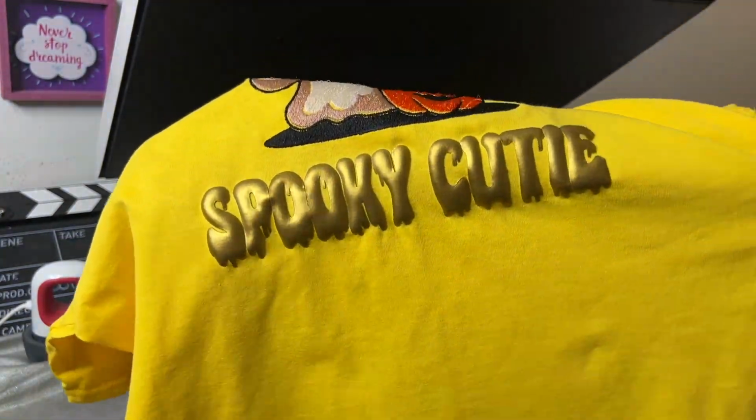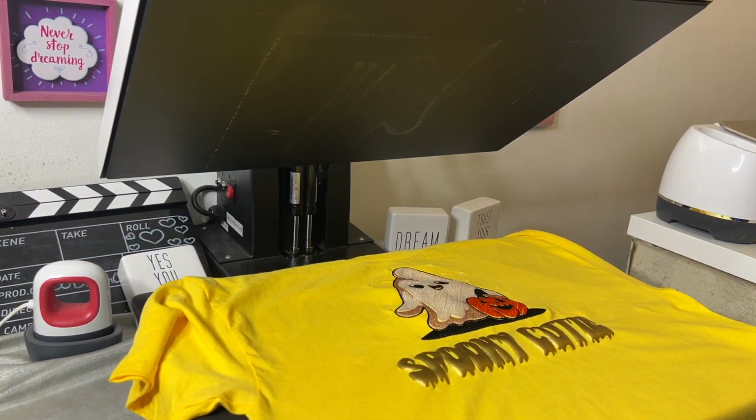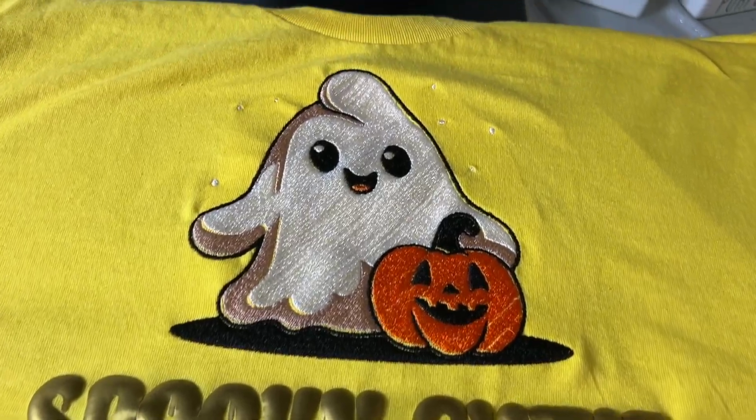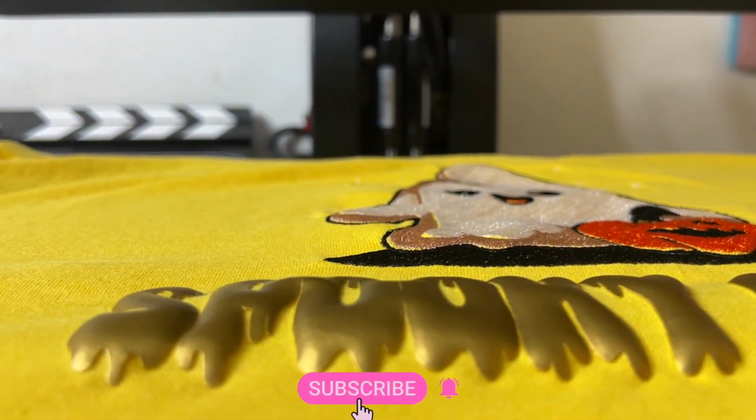Oh, this turned out so cute. I love it on the color. I love everything about this. And I love how we mix and match. So let's take a look a little bit closer. Look how puffy this puff is.